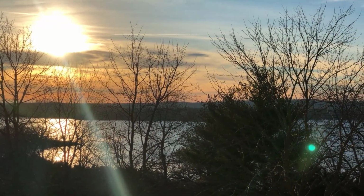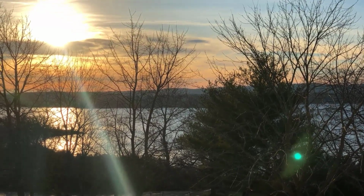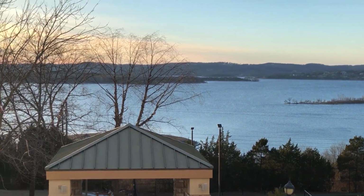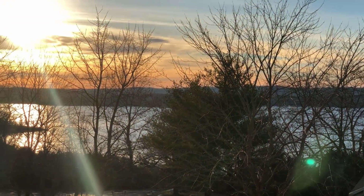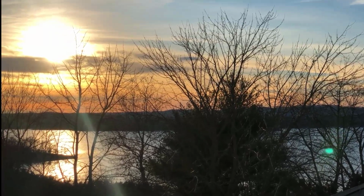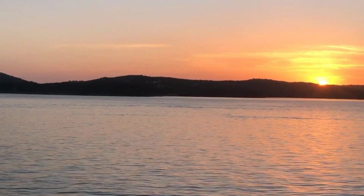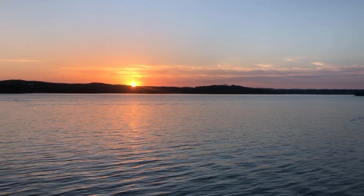Finally, whatever else you do, don't miss the sunset on the lake, whether from on land overlooking the lake or on the lake itself. These shots were taken from the Chateau on the Lake in late fall. This great sunset was taken in the summer from the deck of the Showboat Branson Belle.